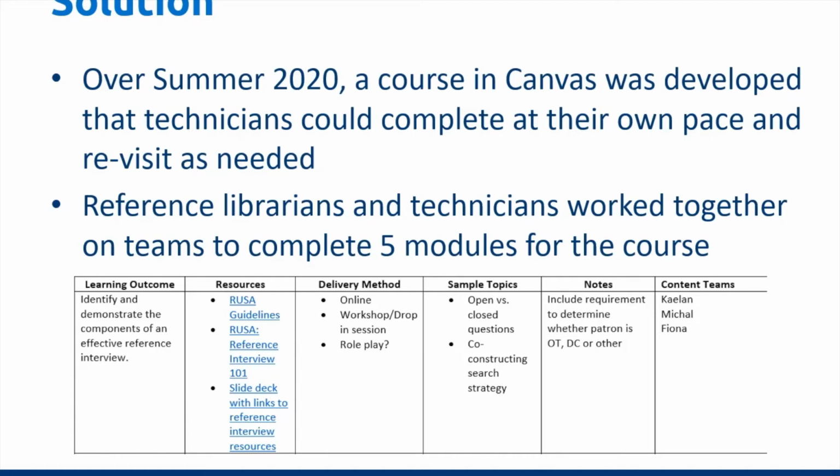We divided into teams to create 5 modules, with librarians and reference technicians on each team. Work was managed via Google chat rooms and Google document sharing, and we met weekly online as a team to discuss progress and any problems we were having. It was really beneficial to have the reference technicians involved in the creation process because they are the primary service providers on the reference desk, and they were able to offer input from a different perspective.